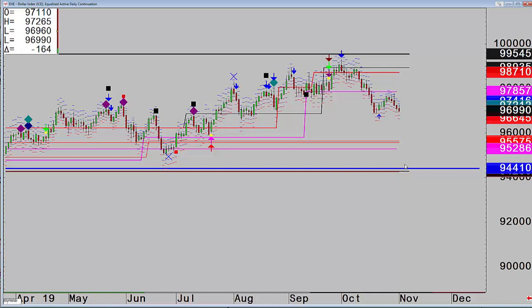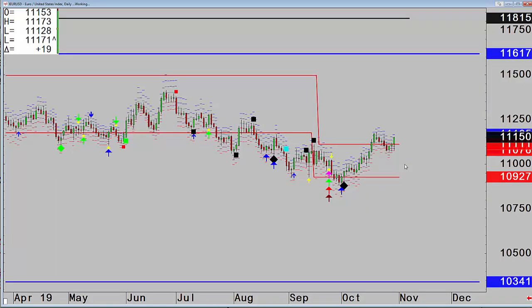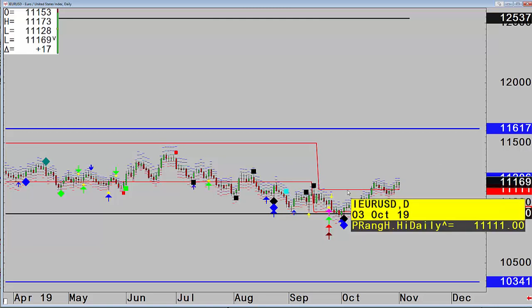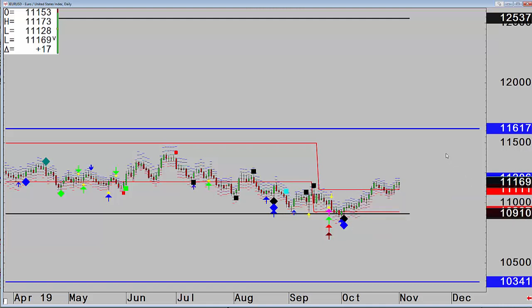Move across to the euro dollar. Again, pretty much a mirror image, but once more we've sort of held the breakout point later in the week, and there is nothing up there until 116.17. Ideally, if we do have any pullback, you'd want 111.11 to effectively be the low, pretty much to the tick.